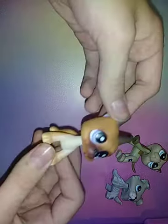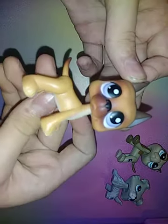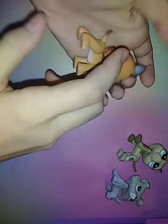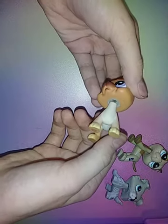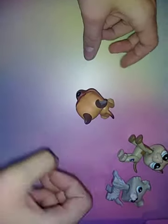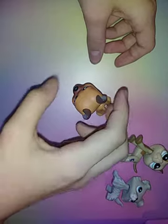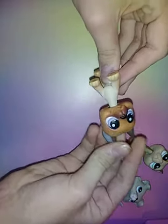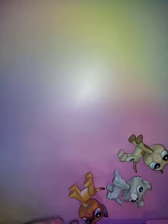Next one. Same body sculpture, just does not have the LPS logo on it. But it is an LPS. That part in there bugs me. It makes him a bobblehead. This is Michael. So, Michael Jackson. That makes sense.